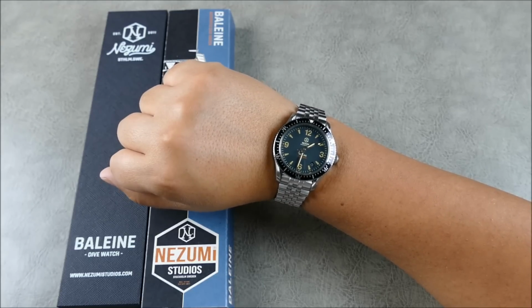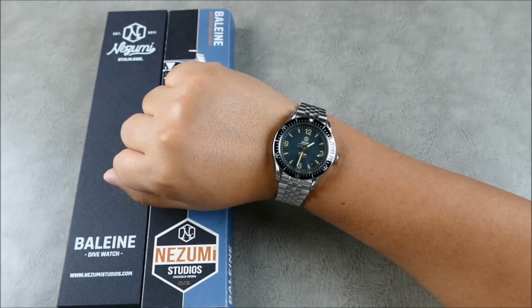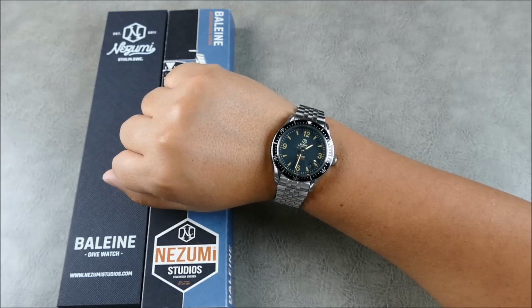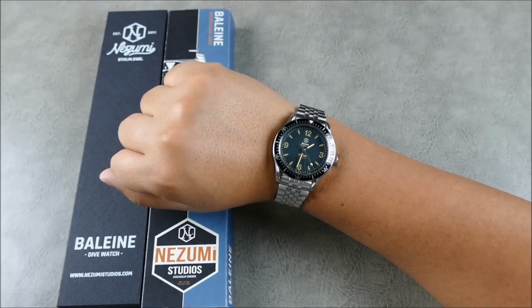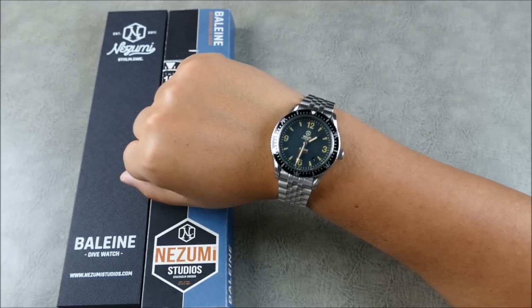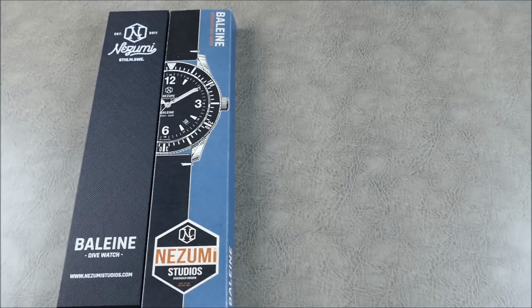And then, of course, the ones that are more derivative, your Steinhardts and whatnot, are going to cost more. So those watches are going to cost more, and they're going to look like something else. This is going to look like itself, and it's going to cost less. So I think that's definitely a value proposition right there. Really, the bottom line is this watch pulls off the vintage vibe very nicely. So really liking it. Let's go ahead and get a lume shot here.